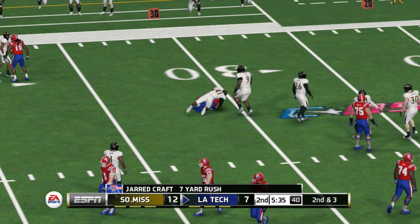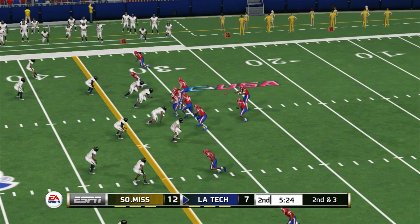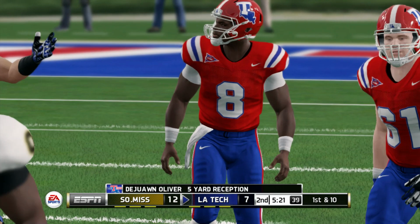Brought down after a nice run up the middle. Nice gain of around 7 yards on that delay. That'll bring up 2nd and 3. Caught, and he steps out of bounds. Oliver picks them up about 5 yards on that pass play, and that one will move the sticks.